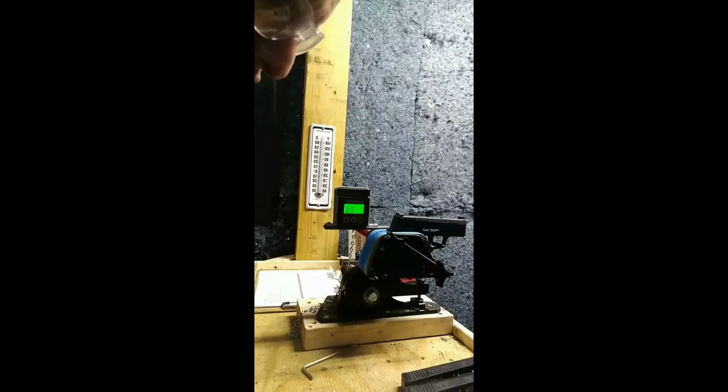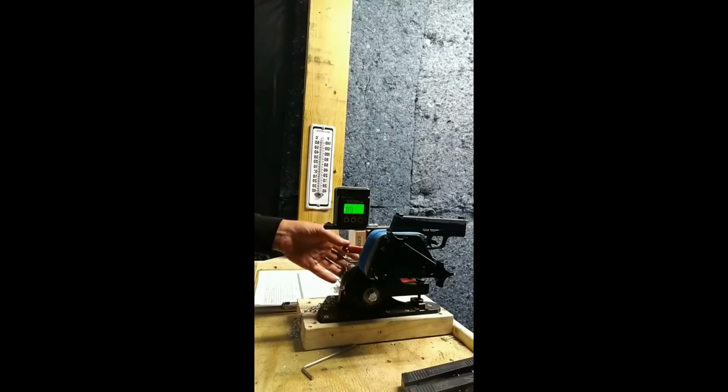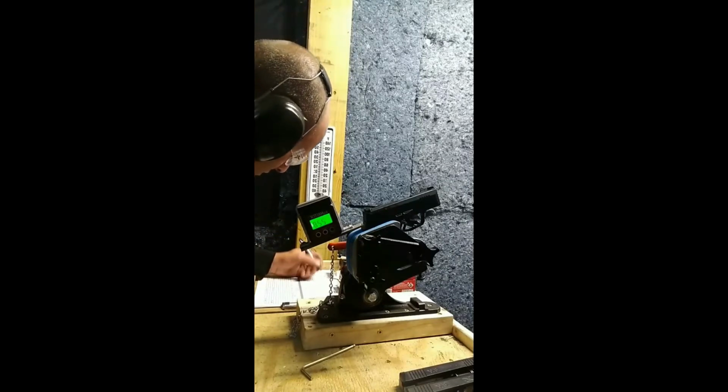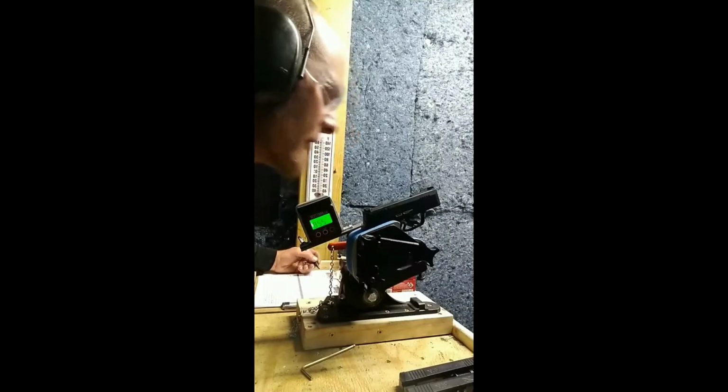Moving on to our Soviet Wolf-made 115 ammunition. Shot 1. 22.8 degrees, with a chrono of 1089.